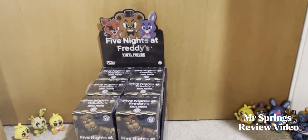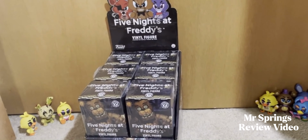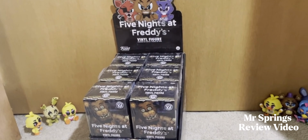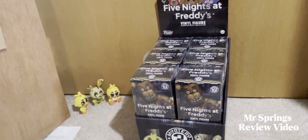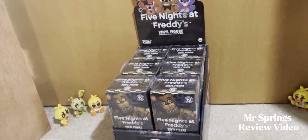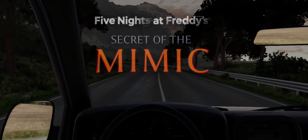Mystery Minis, it's a big line for FNAF. They don't come out often, but you do get a bunch in a wave. Obviously, they've progressively gotten smaller over the years, and that's unfortunate. But now we're going to look at the concepts for maybe a future possible wave of Secret of the Mimic.